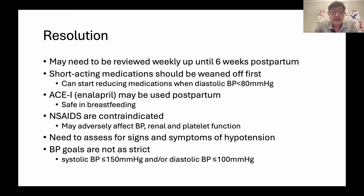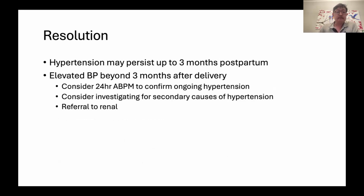In these women, avoid NSAIDs because these can unfortunately increase the blood pressure. At the same time, her blood pressure may actually start to drop quite precipitously as well, so you just need to be mindful of hypotension. And the blood pressure goals in these cases are probably not as strict. So 150 over 100 is getting the blood pressure at least below that threshold to begin with.